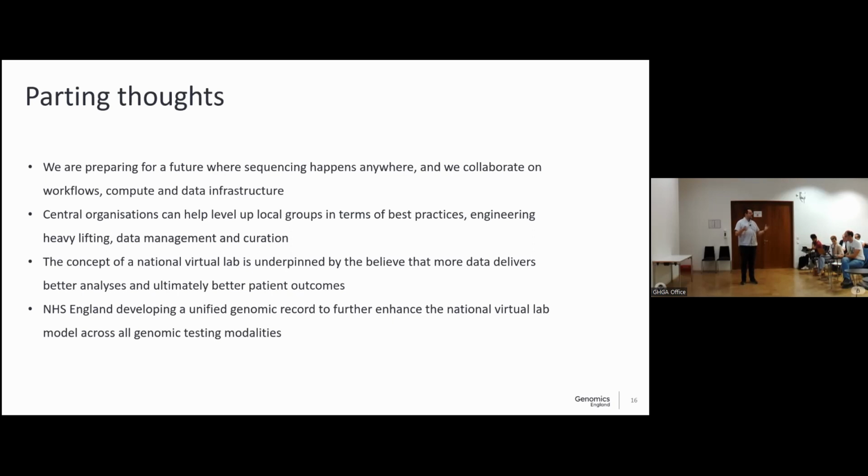That's what you can centrally develop, and where you can have expertise, doing the heavy lifting. The idea that bringing more data together definitely helps patient outcomes. And so why do we share data? We do that because ultimately patients will do better.